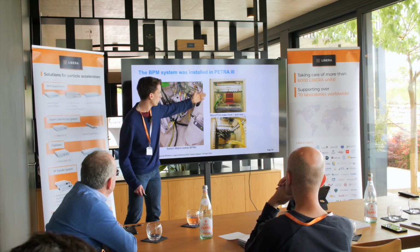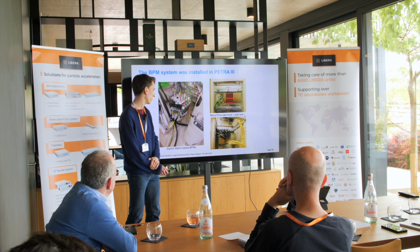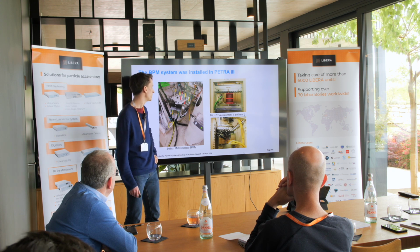So from the front, it looks rather clean, not many cables, but when you see the back, there are quite a lot of cables for the Ethernet connection as well as for the signals themselves.